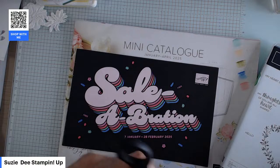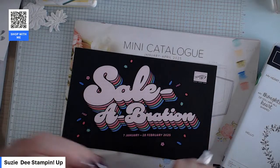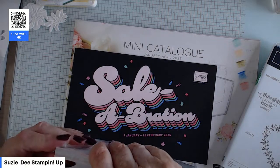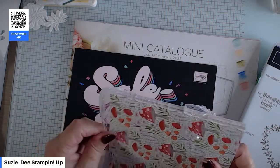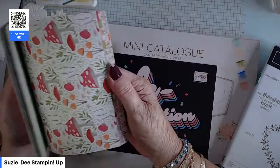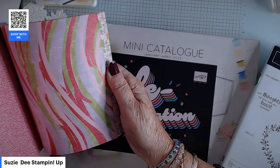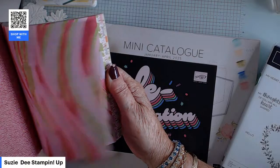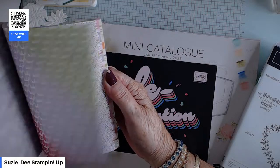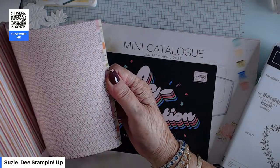All right. I just want to show you this paper. I think it's gorgeous. But now I have to get probably the dies that go with it. So I'll just take that out of there and just show you. So it's both sides. Look at that. That would make awesome background. And you get quite a few of each. I think you get 8 of each style. So you've got your A side and your B side.